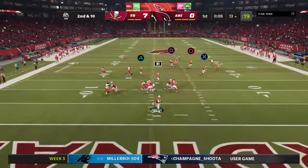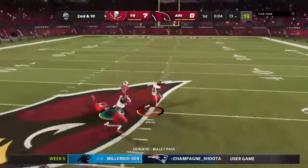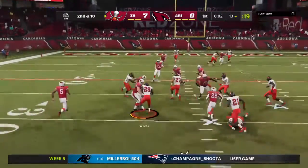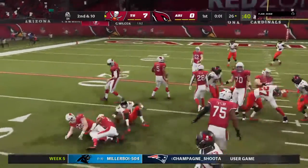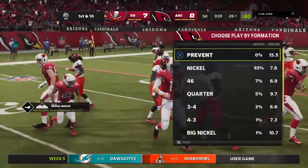To throw once more on 2nd and 10. Jones is going to fire one deep over the middle. Oh, and Jones has just thrown his 3rd interception. Able to get there and pick it. And a great return here gets this one all the way down to the 26-yard line.